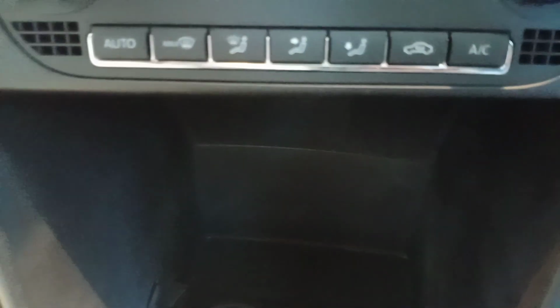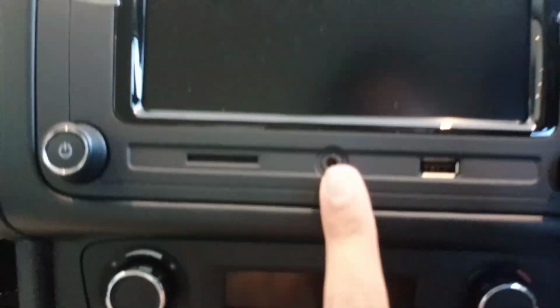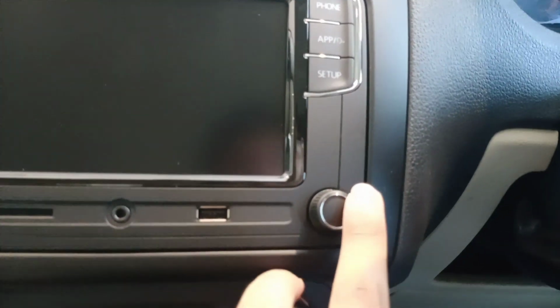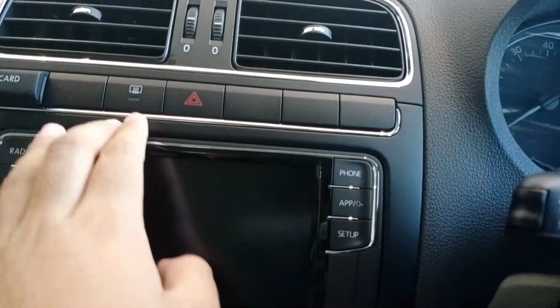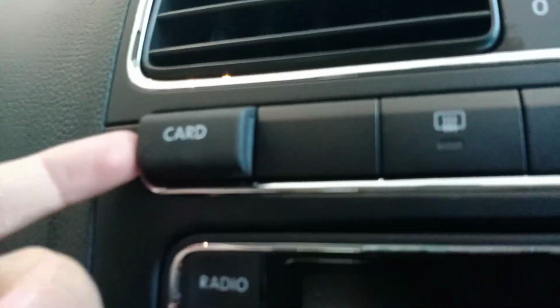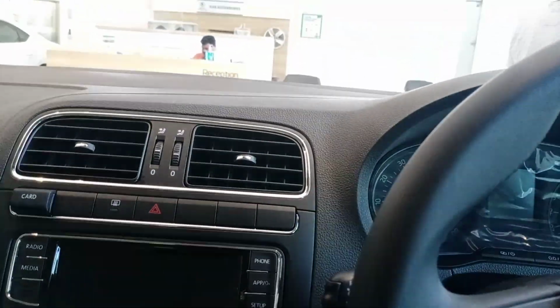Now the infotainment system, you can see there's an aux cable over here, USB port over here, SD card slot. From here you can turn on the infotainment system, and this is for other controls of the infotainment system. You also get voice command. Now over here is a button for your hazard lights. This is for the rear defogger, and over here you can place any card. You can see, and this is a unique feature which this car and Vento offers.